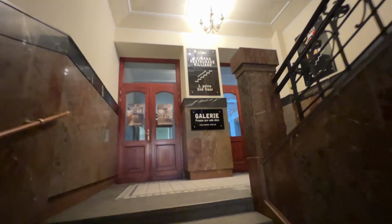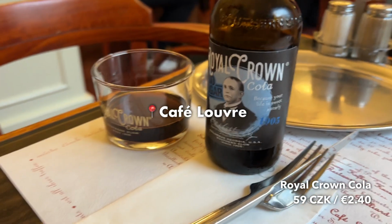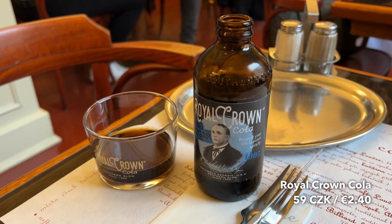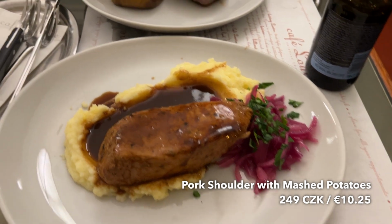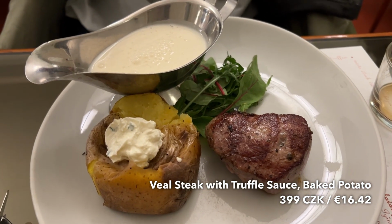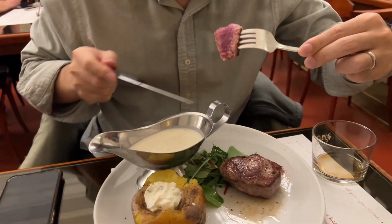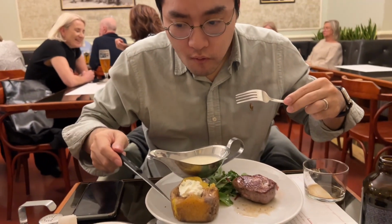For our final meal in Prague, we went to Café Louvre once more. The waitress recognized us from earlier visits, and we ordered pork shoulder with mashed potatoes and veal steak with truffle sauce and baked potato. The quality of the steak was absolutely amazing. Juicy, tender, and perfectly cooked.